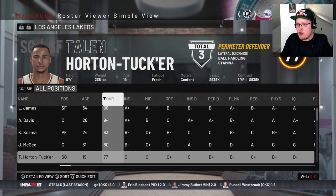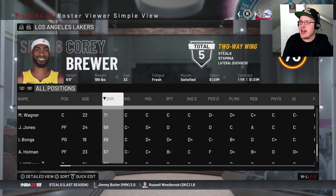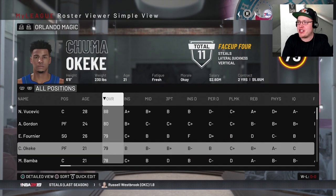If all goes well, could be a solid 3-and-D player here in the NBA. Next up, we have the Orlando Magic. So they got this man, Chuma Okeke, I believe is how you say that.